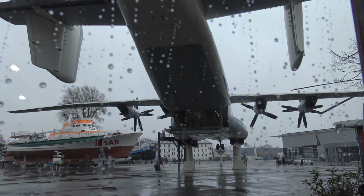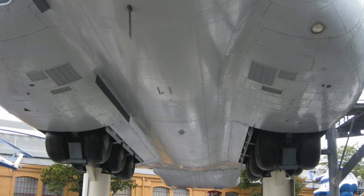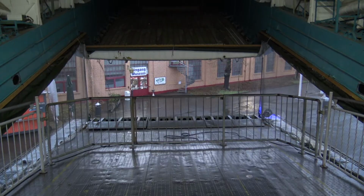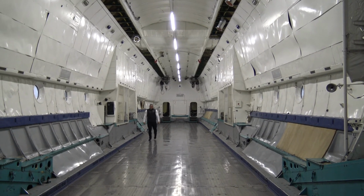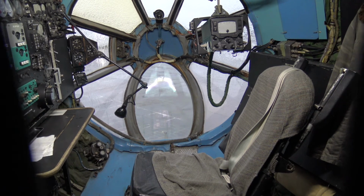The Antonov AN-22 is the largest production aircraft with propeller turbines. It is 58 meters long and the wingspan is 64 meters. The top speed was 600 kilometers per hour. It is capable of carrying 100 tons.